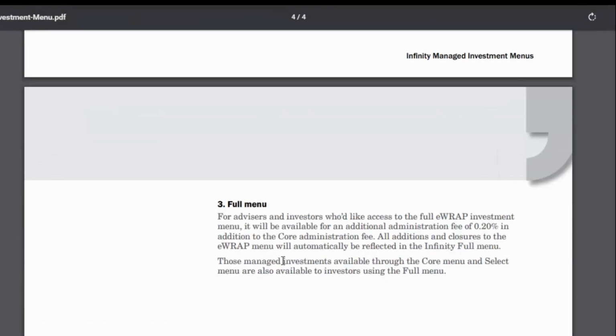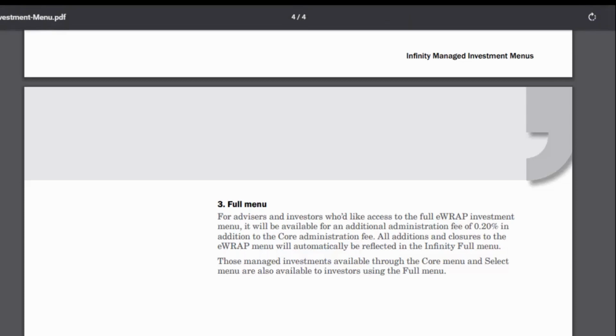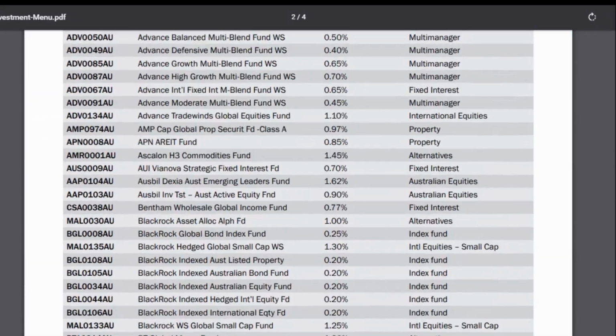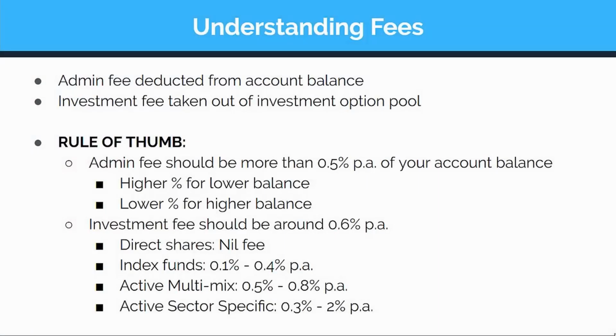And then we've got the full menu. Because the full menu is so large, they don't actually include it there, but you can see when you open up an account what's available. So I thought that might give you a good idea of just how the administration fees and the investment fees are broken up. So administration fees are these fees, and then you add to it any of the investment management fees on top of that to get your total fee. So basically, the important thing is that you usually don't want to be paying more than, say, 0.5% in super administration fees and around 1%-ish on investment fees in total.